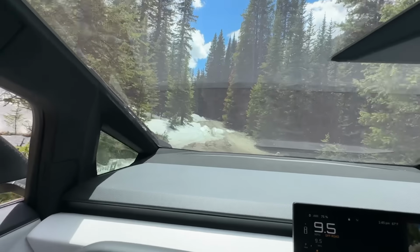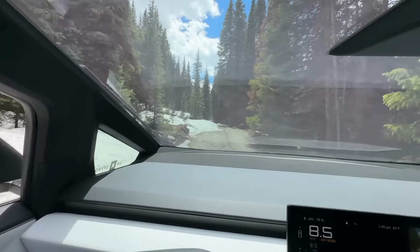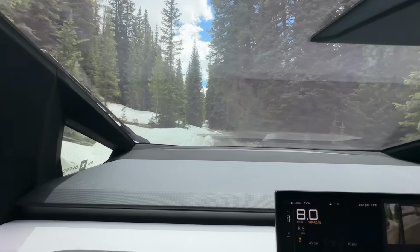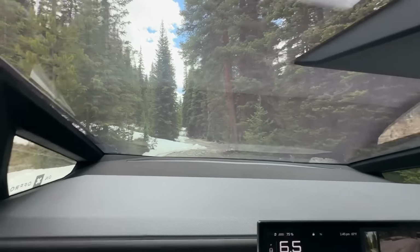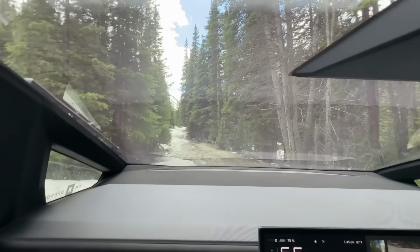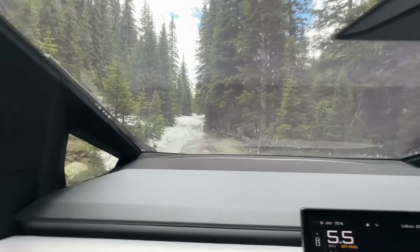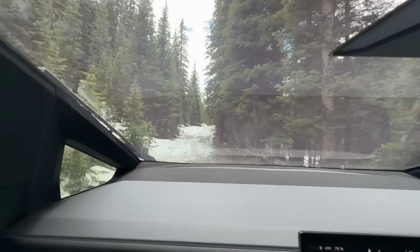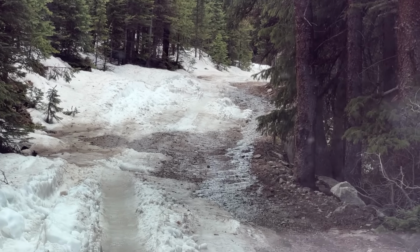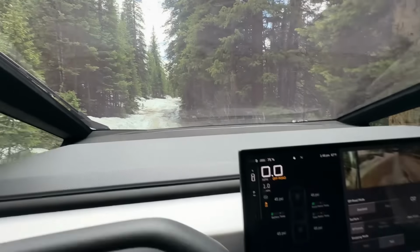Now, my other thing that I've noticed immediately is that you can really hear the suspension banging. And I think that's because you can't get past the fact that this is a heavy vehicle. Batteries are heavy, and this truck, I think it's 6,700 pounds, is very heavy. But, oh my God, we're getting to quite a bit of snow here. Let me zoom in on it for you guys. So it's getting a little snowy, and this is where I don't like wheeling.